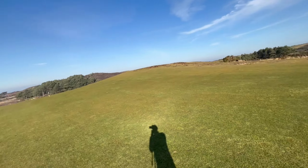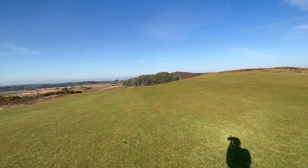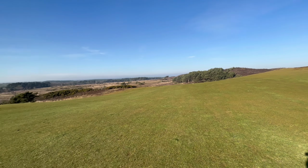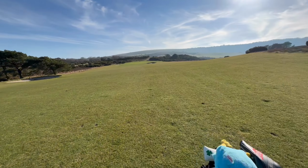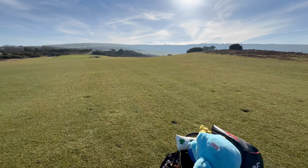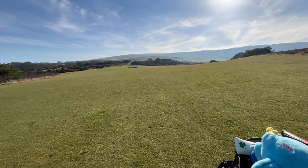377-yard par 4. Quite a tricky par 4 actually, but I've hit a really good drive just from over that stick there, down by where the tractor is. The view is still just stunning, isn't it? But yeah, split the fairway. Pin's on the right, so not the best line in.